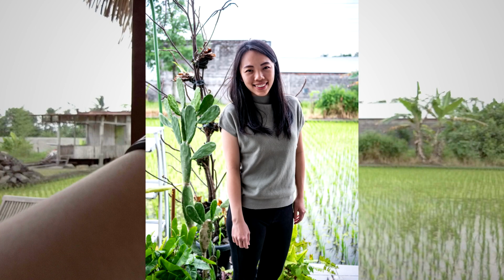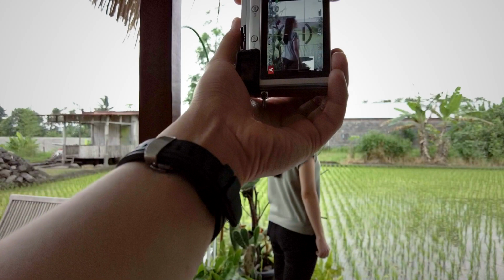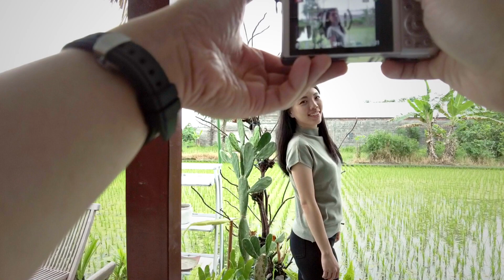Yeah, perfect. All right. I'm gonna try to get some more poses from my wife. Something like this might look nice. I'm gonna try to do horizontal as well. I think this looks really nice. Can you do like that? Yes.